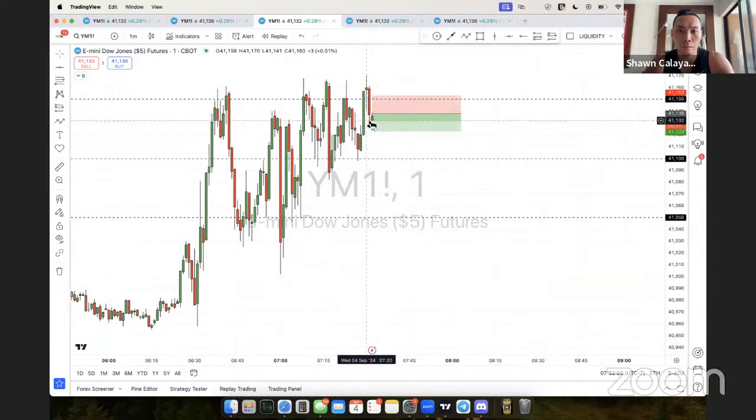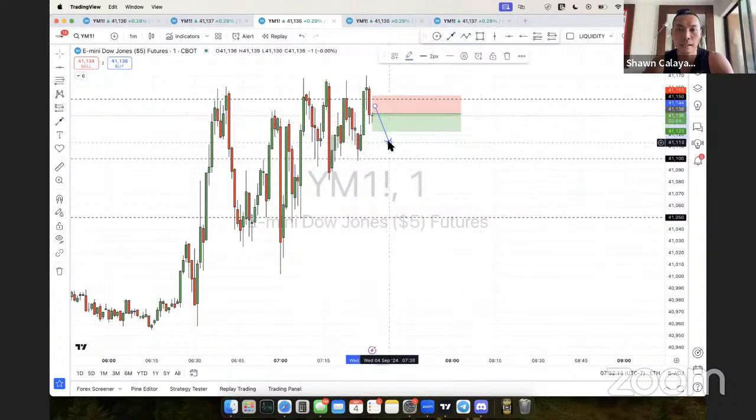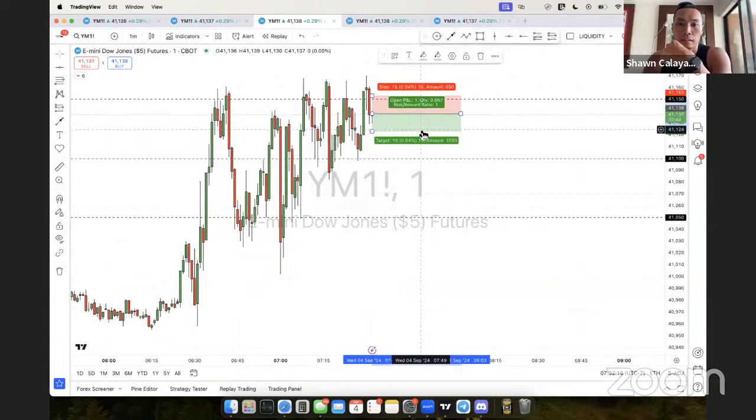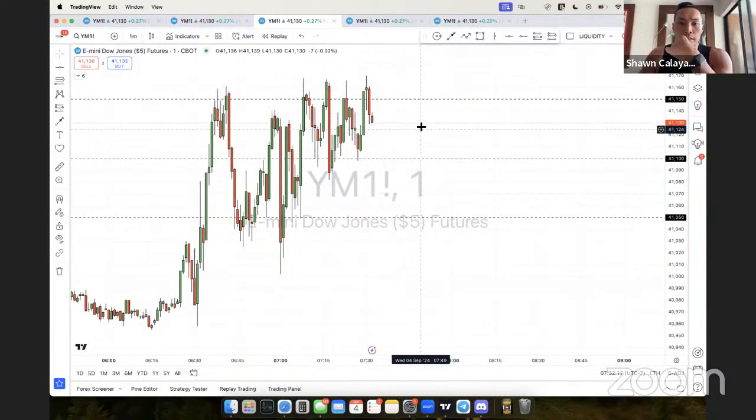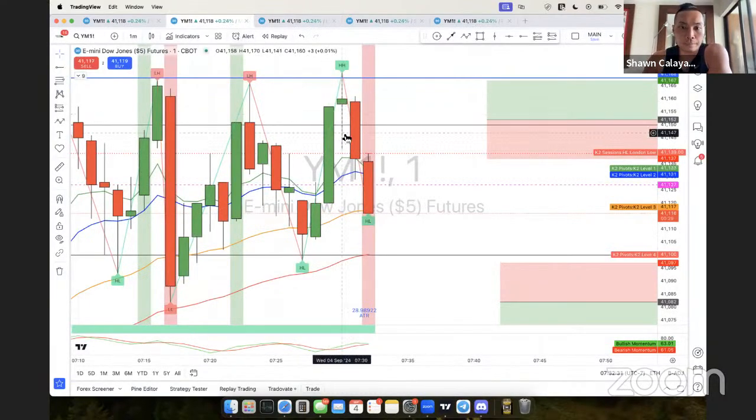Right. So again, right there, if you wanted to take that as it closed, you can ride this back into the range, possibly. I wouldn't take it because I don't like to take gambling trades like that. But if you wanted to, there was and is opportunity right there. And there you go. Looks like it hit TP. Yep. It's just tricky when you're trading against the trend like that.